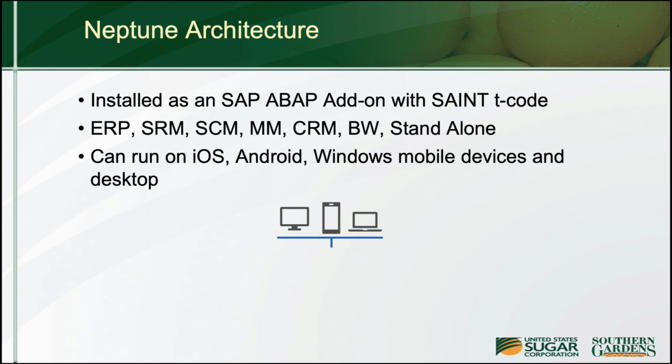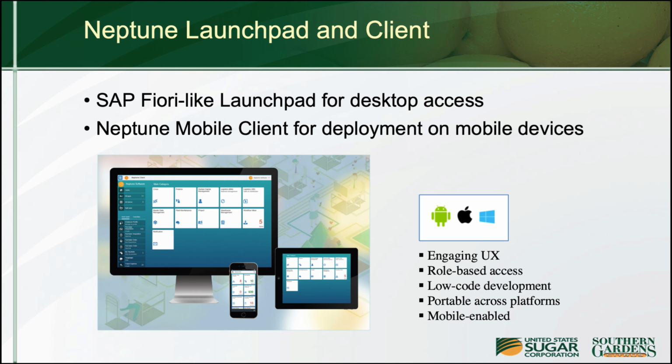Some of the Neptune architecture features we wanted to take advantage of were that it is installed as an SAP ABAP add-on and its integration with ERP, SRM, SCM, MM, and others. And they could easily run on an iOS, Android mobile application, or desktop application. So as you can see, the Neptune Launchpad and the client have a very SAP Fiori-like feel, as well as a mobile-friendly development and deployment process.